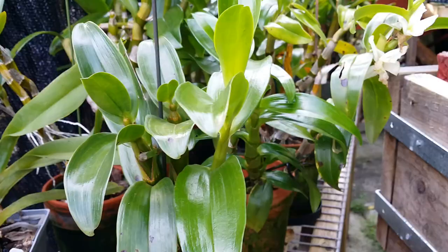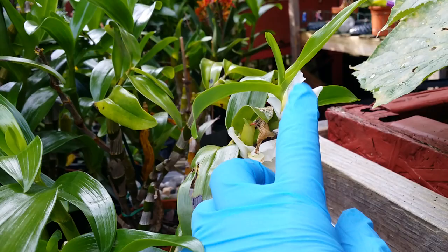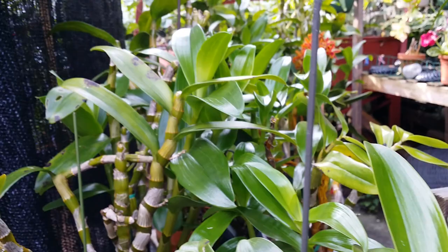And this one over here, we missed this bloom. That bloom is done, and then this one is still thriving. Just one, like an out of season bloom of my nobilis. And we missed some of those over there too. It got spent already.